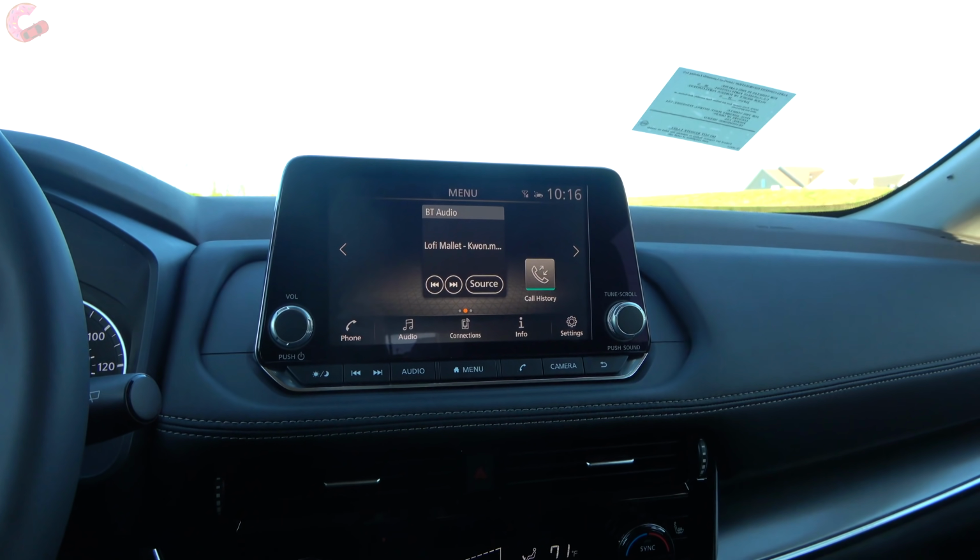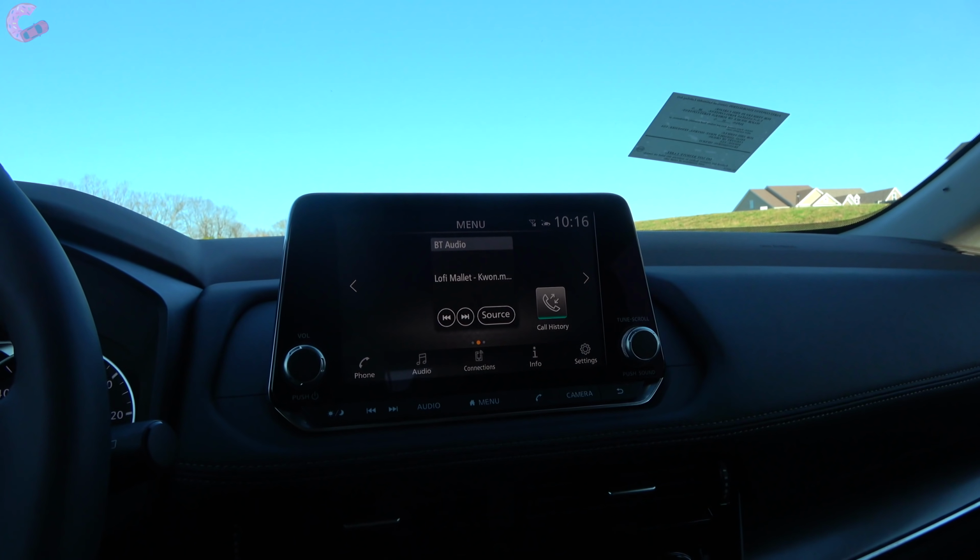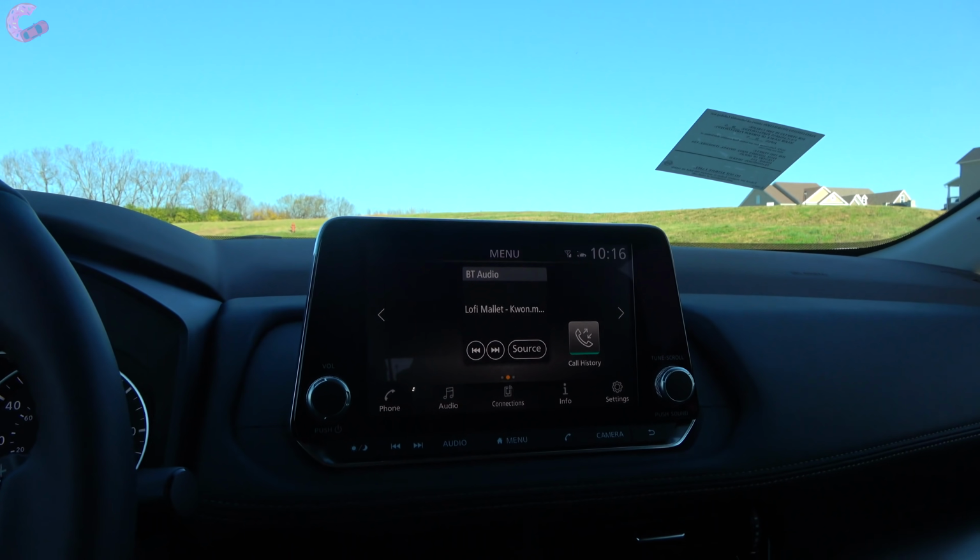I have to say the sound quality of this 6-speaker sound system is actually quite impressive. But of course, if you want the best experience, then you can get that Bose sound system.